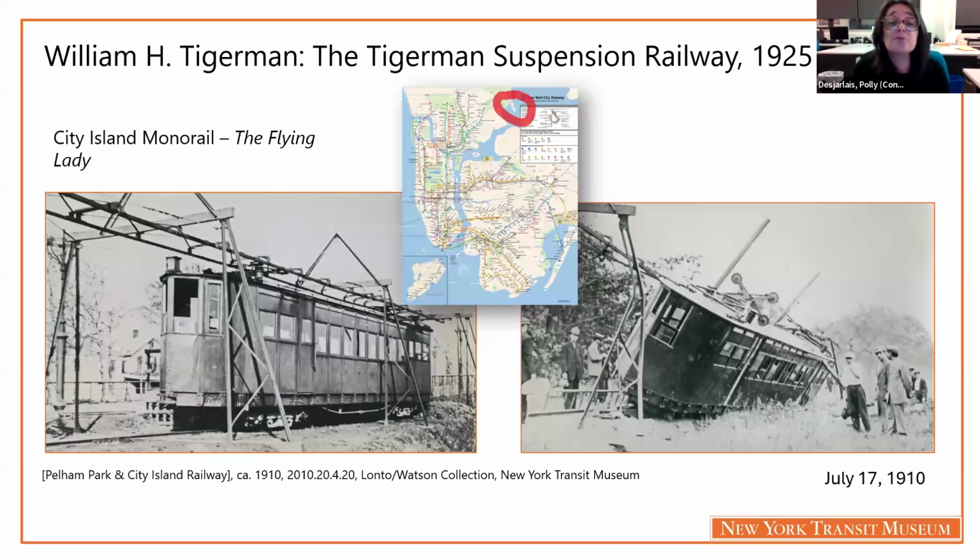15 years before Tigerman's proposal was sent to the city, however, a different kind of transit had been envisioned and tested in the city. One, however, that was very short-lived. Though a much different design to the Swift and Tigerman systems, which were suspended, the Pelham Park and City Island Railway was actually more like a single-track trolley car, one rail above and one rail below, than a suspended railway. This monorail, which was known as the Flying Lady, was installed in 1910 for a half-mile between Bartow Railroad Station and Marshall's Corner on City Island.